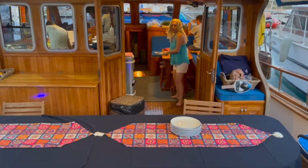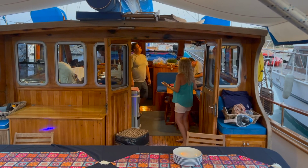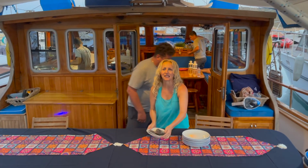Does the captain do anything on this boat? Just drive? That's it? Come on, let's decorate a table. Yeah. Okay, the captain is spoiled.